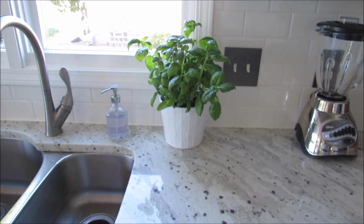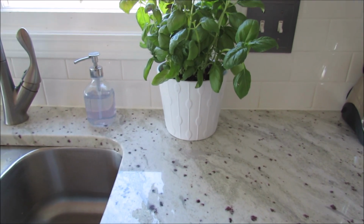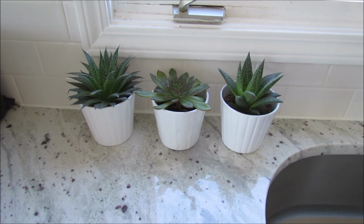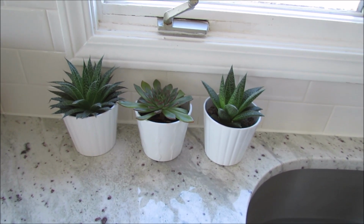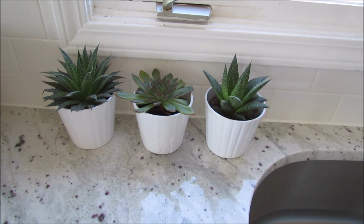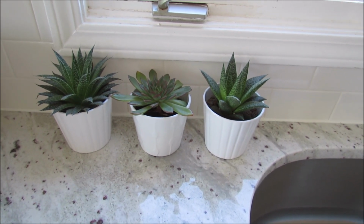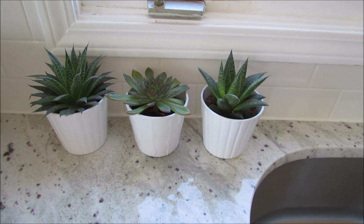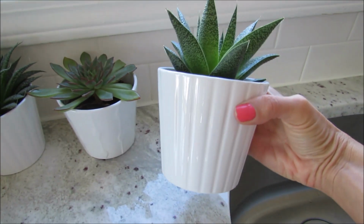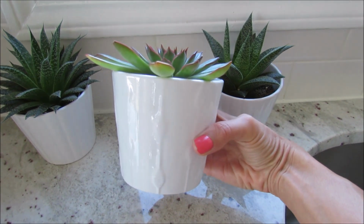I have my basil plant. I got this at Trader Joe's, and then the pot is from IKEA. The soap dispenser is from IKEA. And then over here on the left of the sink, I have 3 succulents. I love succulents. When I go to the store, I feel like I just want to buy all of them. But I got these at various places. I think one is from Trader Joe's, one might be from IKEA, one might be from Home Depot, but I just get them and like them. So I have pots from IKEA, a couple different designs.